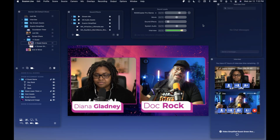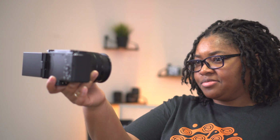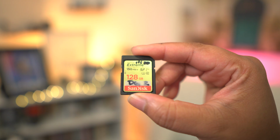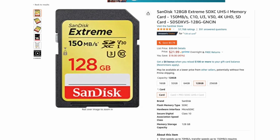You can use Ecamm. It's what I've been using for about 80 to 90% of my content. Even when I do want to record other videos, I don't have to record to my camera. I can record to the SSD. So I don't have to worry about having a ton or a surplus of SD cards, even though I actually do. Consider that if you don't want to get an SD card, but if you do, I would recommend the SanDisk Extreme card, 128 gigabytes.